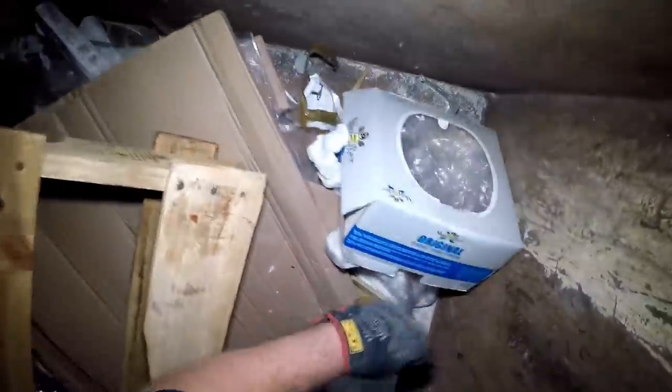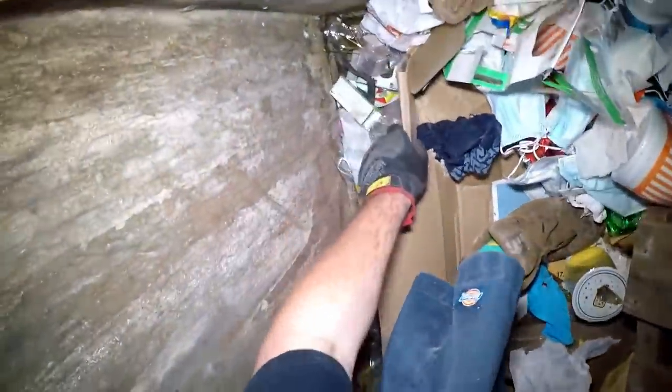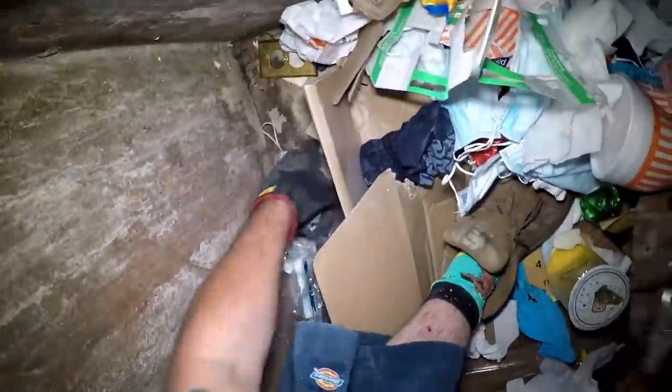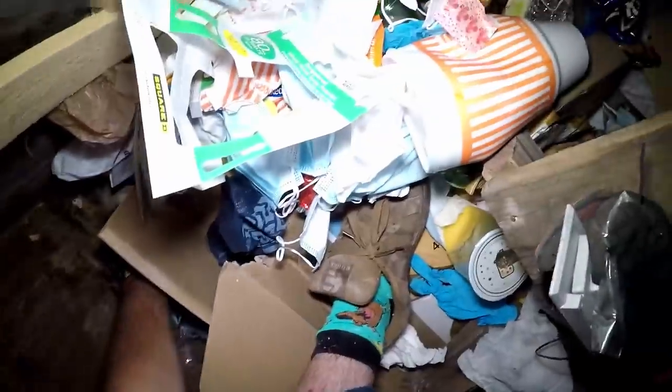Big old piece of pine. A good snipping right there. Yeah, being that it was just last night, not a whole lot. But that's not bad, just for one day's worth of stuff.